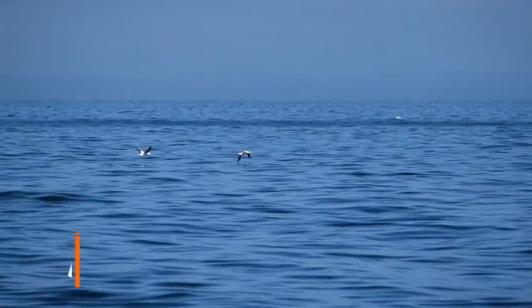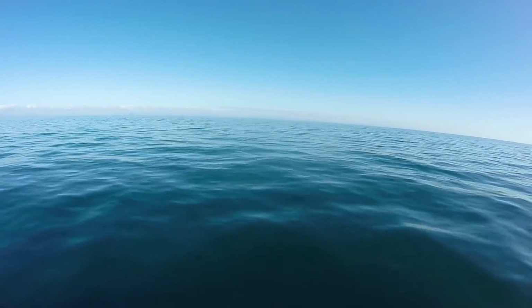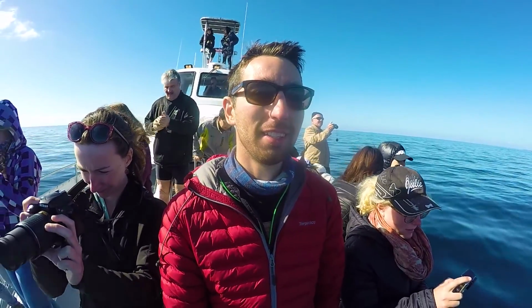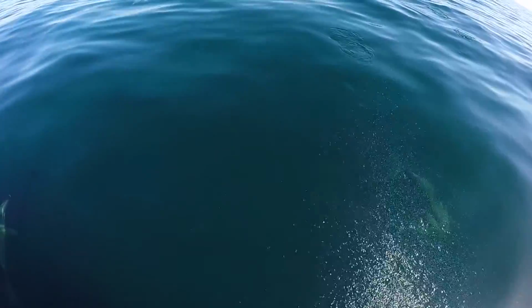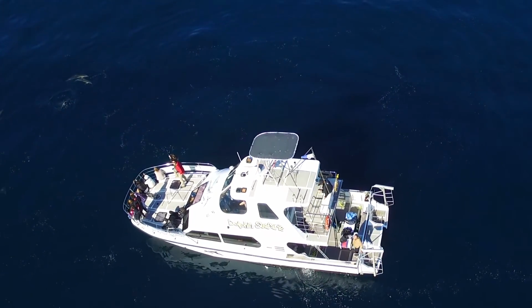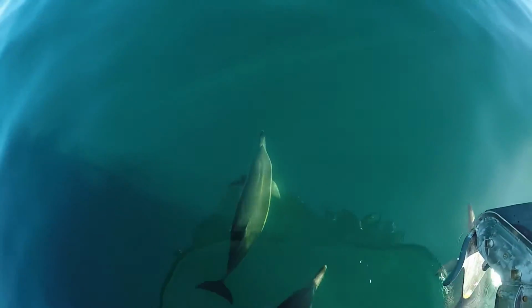After spending 2 to 3 hours on the water trying to find this pod of dolphins, Cameron, our skipper, who has heaps of experience in sailing on the Tauranga harbour, finally finds us a massive pod of dolphins. It is absolutely huge and they are super playful.